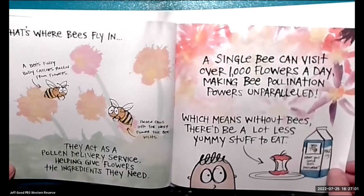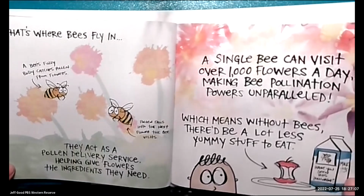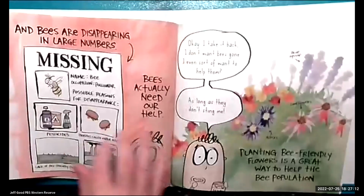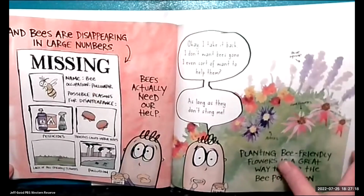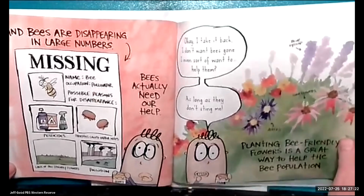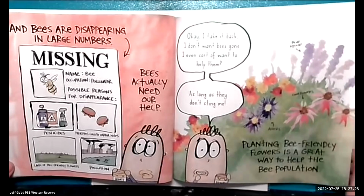A single bee can visit over 1,000 flowers a day, making bee pollination powers unparalleled, which means without bees, there'd be a lot less yummy stuff to eat. But unfortunately, bees are disappearing in very large numbers. Bees actually need our help. Okay, so I take it back. I don't want bees gone. I even sort of want to help them, as long as they don't sting me.